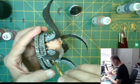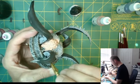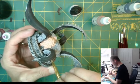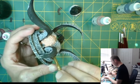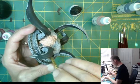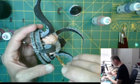And you're going to see some of my technique is I'll put some paint down and then move to a different area. That way the paint that I lay down gets a good chance to dry. The texture on this one here is pretty intense. It's got a lot of deep texture.